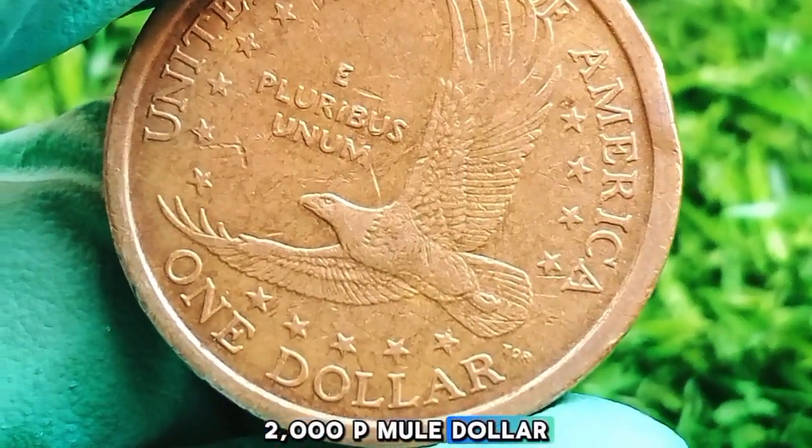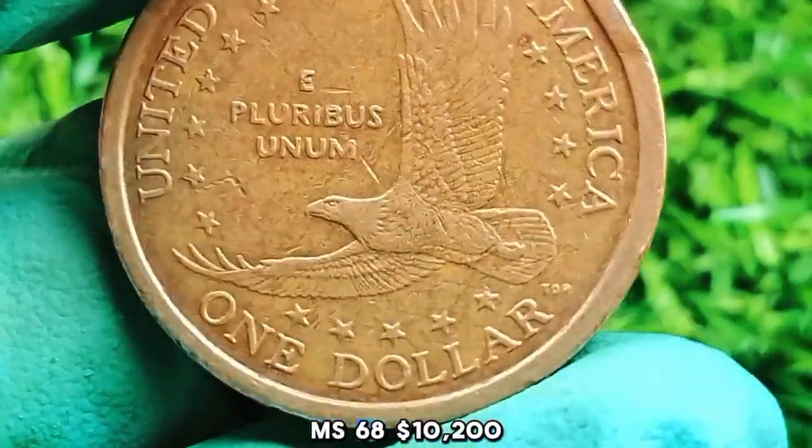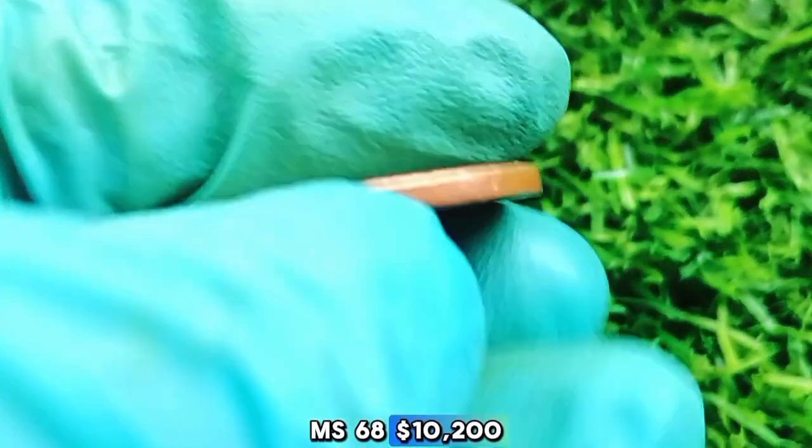2000 P Mule Dollar, $192,000. Cheerios Dollar, MS68, $10,200.